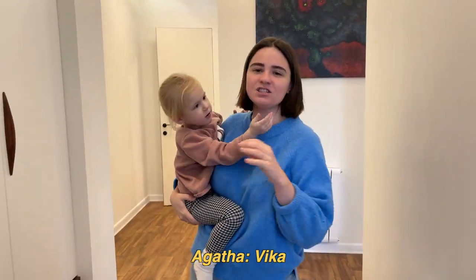Everything in this house, well, almost everything, belongs to the landlord, like all the furniture and decor pieces, except for some of our personal belongings like books and clothes and children's toys and just a little bit of children.